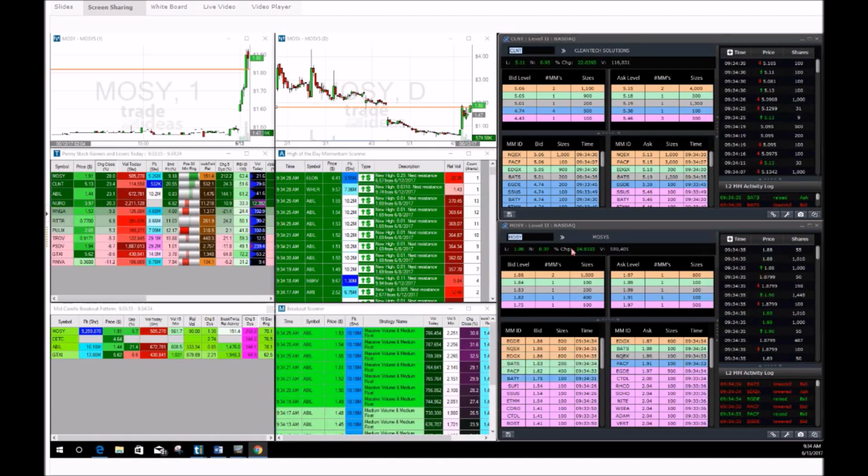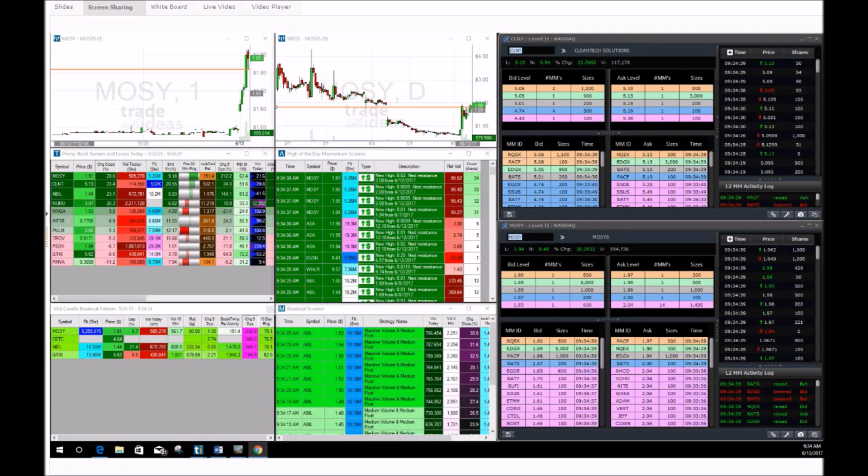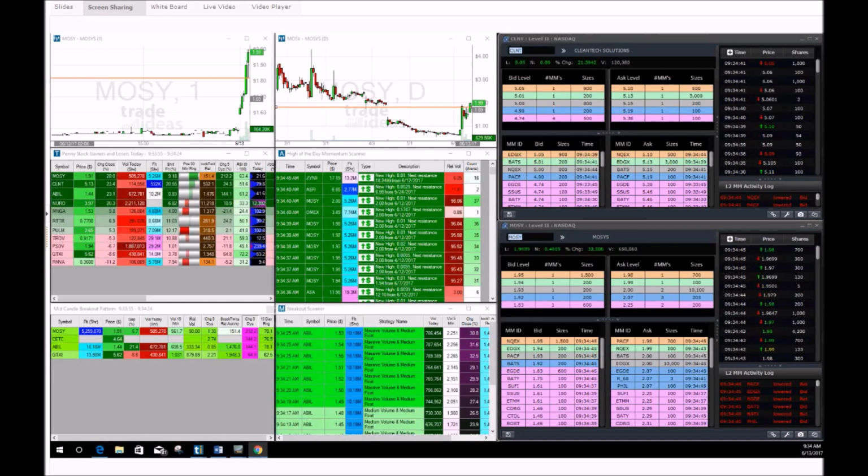So you guys, right now, we do have 190 resistance on MOSY. We need to break out of that, but there's $2 right up to 199. So again, there's your first area where you can look to lock in. First area right here, right at $2, 199. Great area to start locking in something.